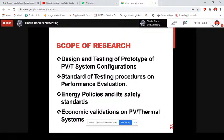If we have a conventional PV, okay, but when it comes to this one, there is no exact testing procedure to make this system a feasible application for the rooftop system. So the people who are interested in working on this may develop the testing. Next, the second one: if we are going to test anything, we need a standard testing procedure.